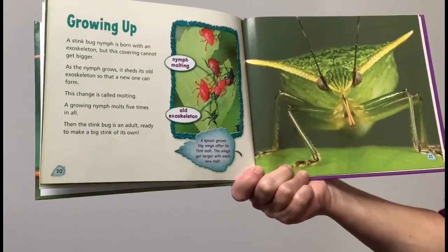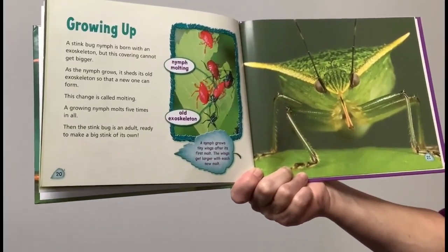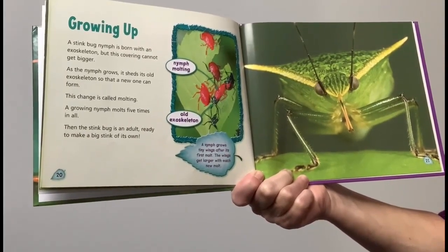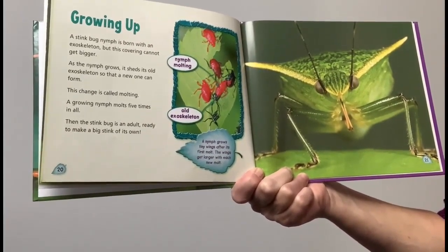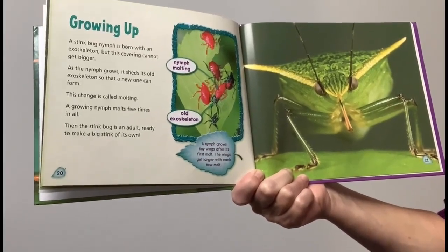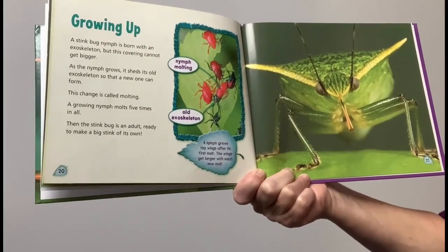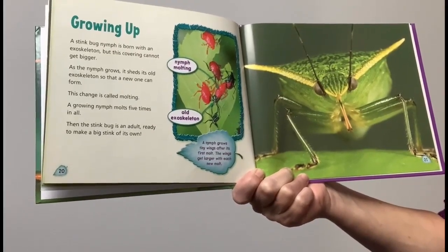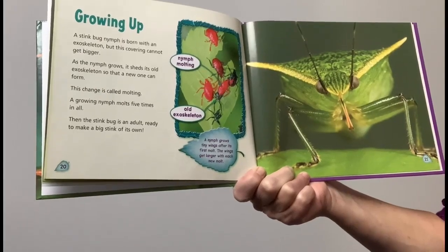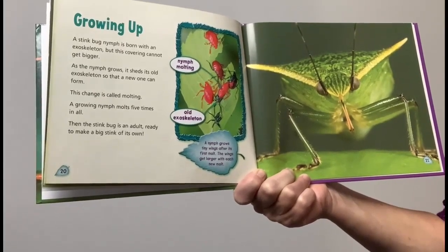Growing up. A stink bug nymph is born with an exoskeleton, but this covering cannot get bigger. As the nymph grows, it sheds its old exoskeleton so that a new one can form. This change is called molting. A growing nymph molts 5 times in all. Then the stink bug is an adult, ready to make a big stink of its own.